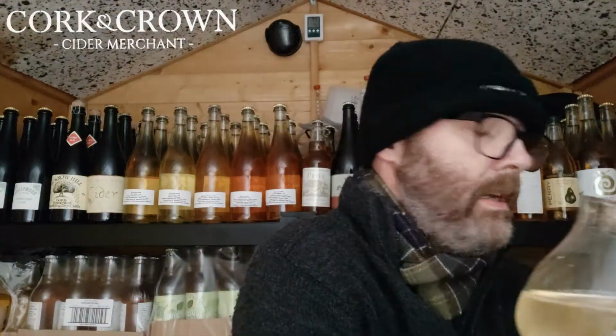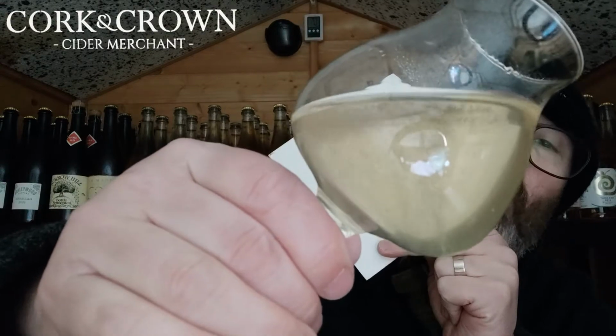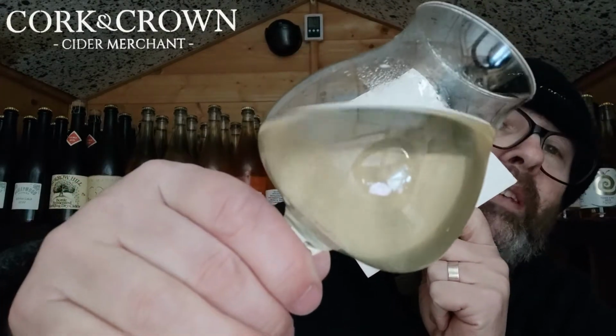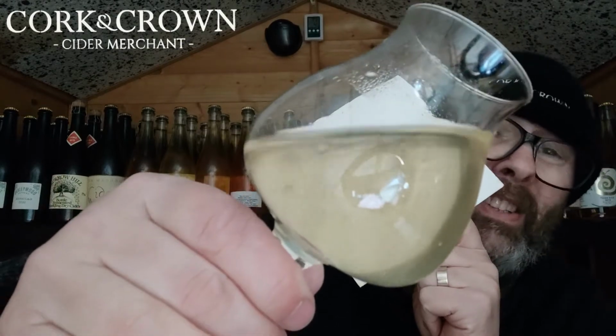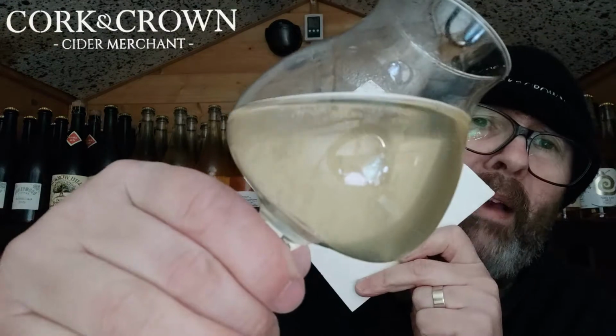Beautiful head, light colour. Where's my thingamajig? There it is. So there you go. So yeah, light colour, almost got that sort of lemon water, lime water colour, rather than that brassy, darker colour you often get with Hendre Huffcap, actually, but like certain things like the flaky bark and the Betty Prosser, you know, gives you amazing colour.